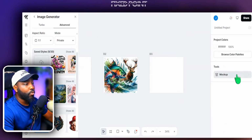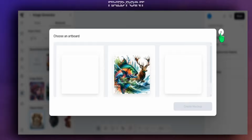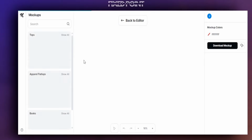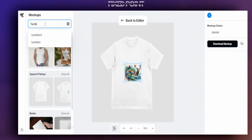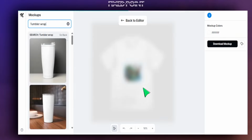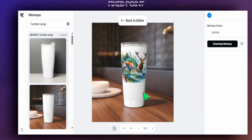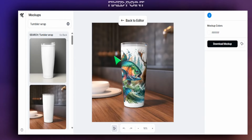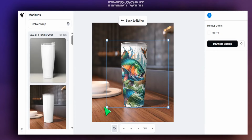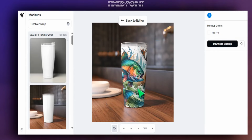If we do want to see what this looked like as a preview, we can head over to mockup here. Just select this image, and then it'll open up Kittl's mockup feature. And I can simply put Tumbler wrap just to see what this will look like once it's on a wrap. And then I can open this up, make this a little bit larger, and as you can see, that looks amazing once it is printed out on a Tumbler wrap. So I think this is great, and as you can see, that came out extremely well.